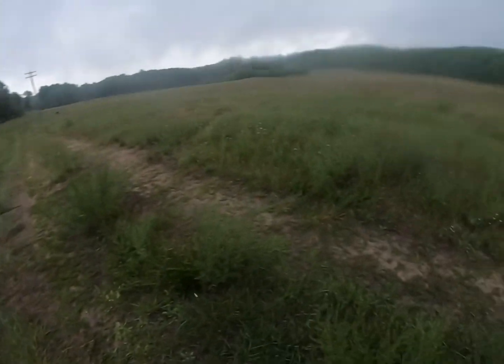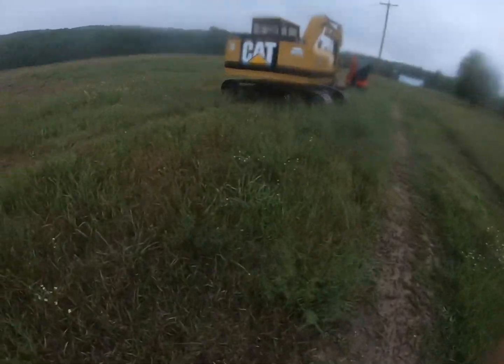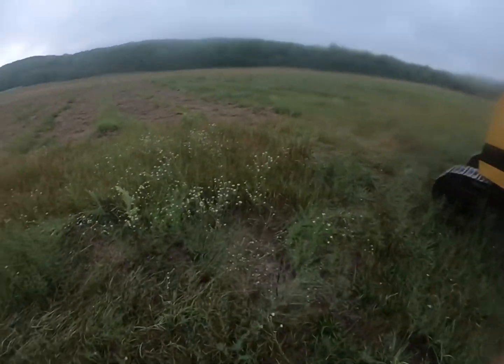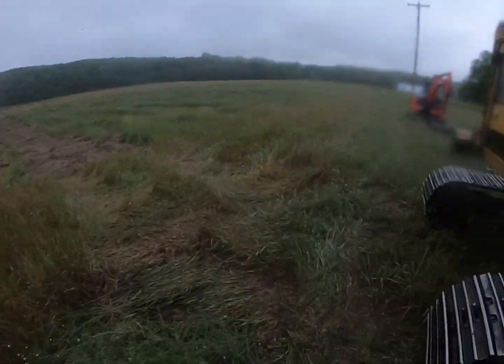Alright guys, we're just rolling up to the job this morning. Got the machines warming up. It's Thursday morning. We got more than half the field done yesterday. Well, worked on it more yesterday and got more than halfway done.